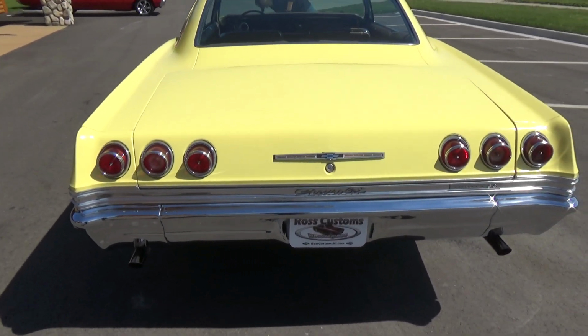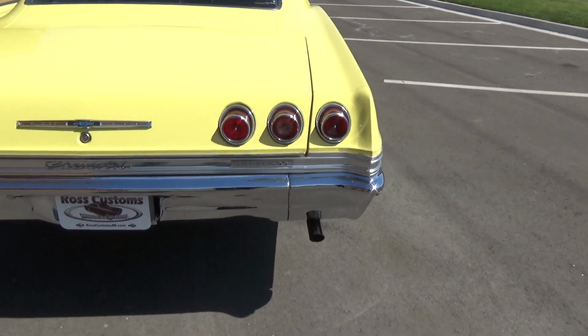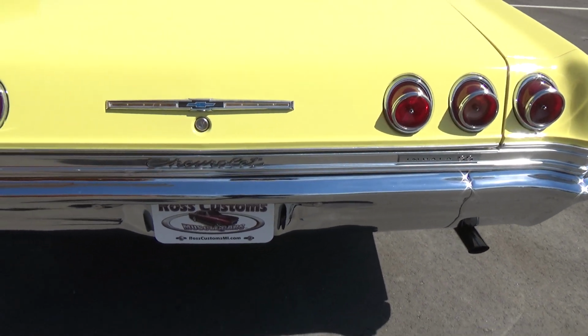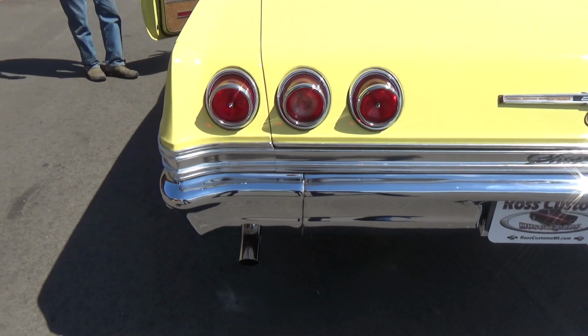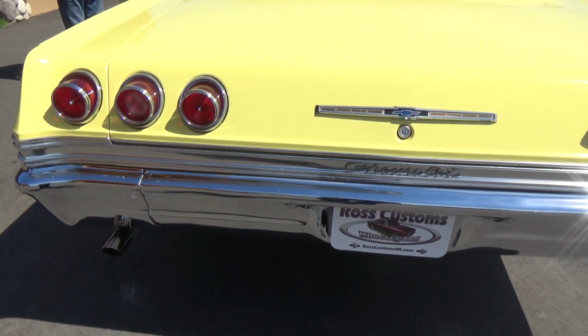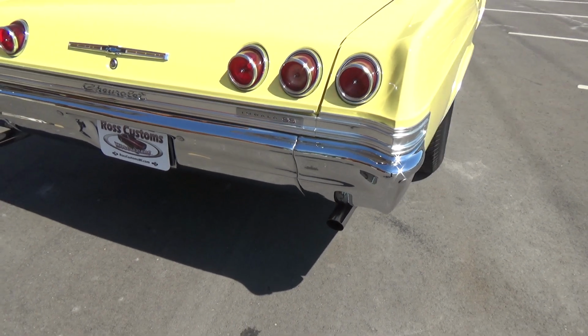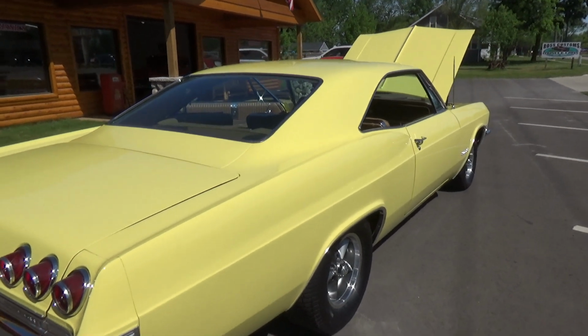Very, very nice car, guys. Tail lights all look real good in it. They did remove the black out of the center of the SS tail panel trim. Looks nice. It's all in good shape. Rear bumper's been redone. Car's nice, straight down the sides.